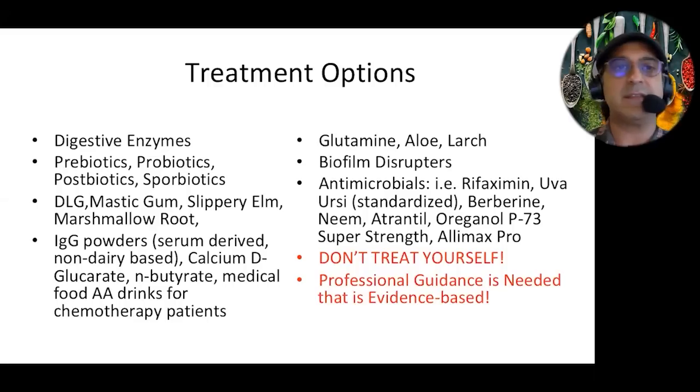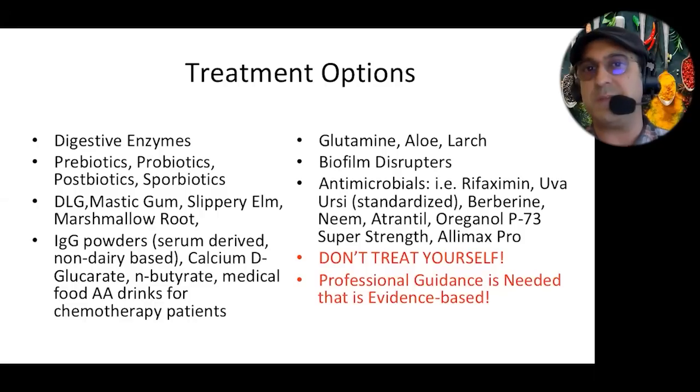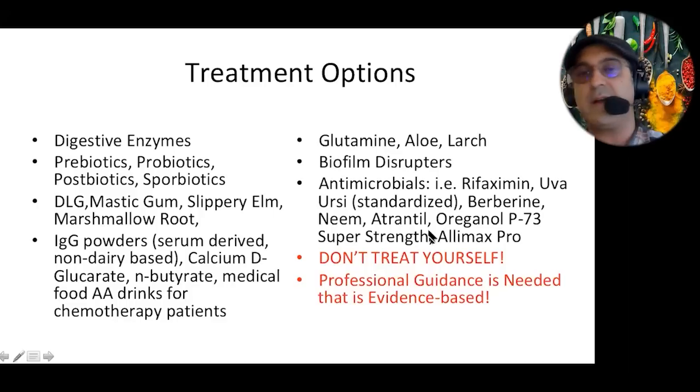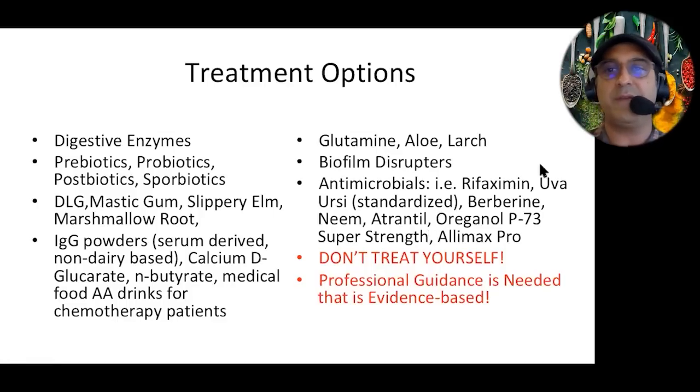So it's not just here's a diarrhea stopper when someone's taking chemo. We actually want to heal the gut. So there's a lot of things that we can do to help people get through a treatment. The things that will help with glutamine and aloe and larch help the energy in the cells of the gut, and using biofilm disruptors, and then a variety of antimicrobials that can be given based on whether it's a bacteria, whether it's a fungi, whether there's SIBO, whether it's hydrogen or methane. There's different things by prescription. There's different things by natural.